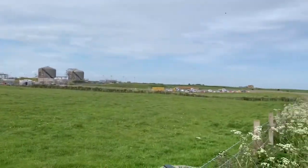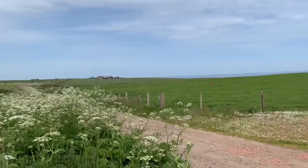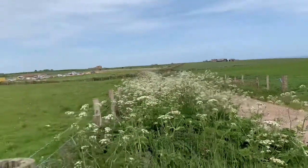So here we are at the end of our journey from Slains Castle down through Cruden Bay, and we're at the Forties pipeline system pumping station at Cruden Bay. But of course, actually it's quite a distance south of Cruden Bay and out of sight at this point from Cruden Bay itself. And the line that we've followed up over the beach at Cruden Bay comes down the road here and into the pumping station behind me.